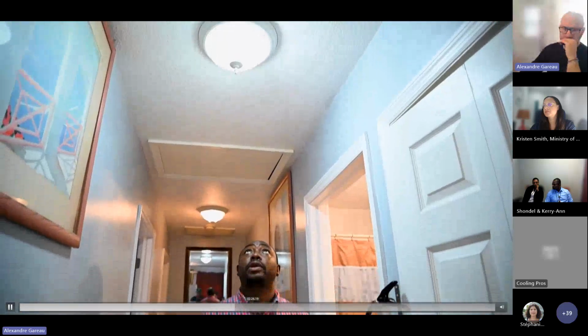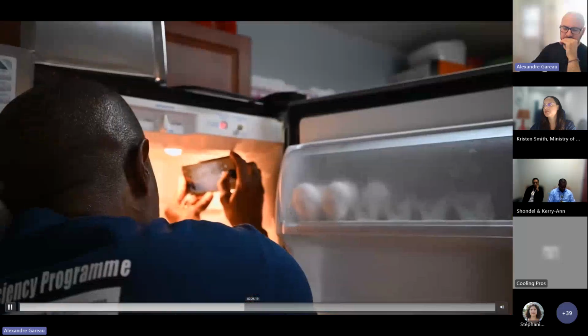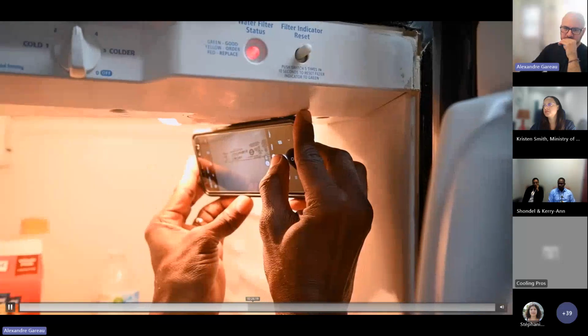It also aimed to raise awareness about the importance of sustainability in the Cayman Islands community and how even small changes can make a big impact. If everyone was knowledgeable about energy efficiency, then they would make the right choices. So it's really about raising awareness.